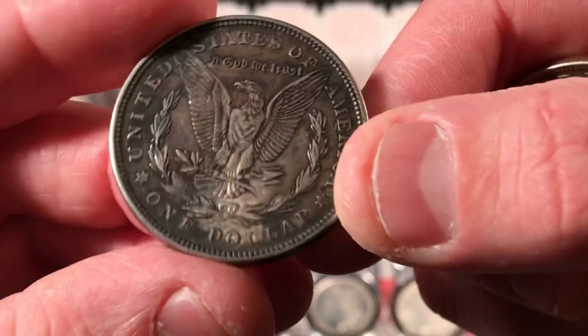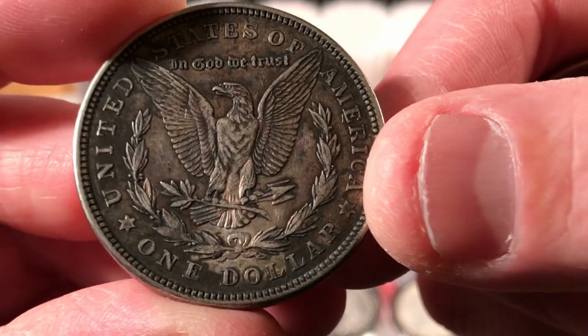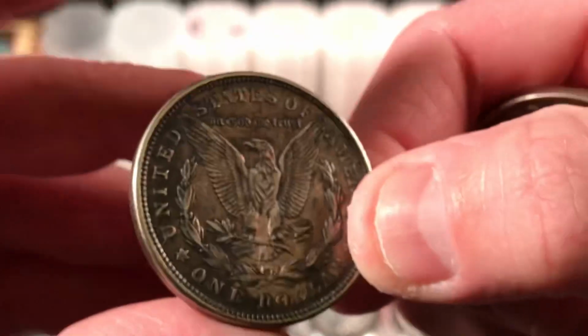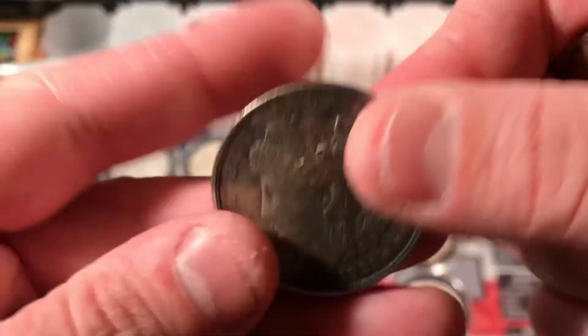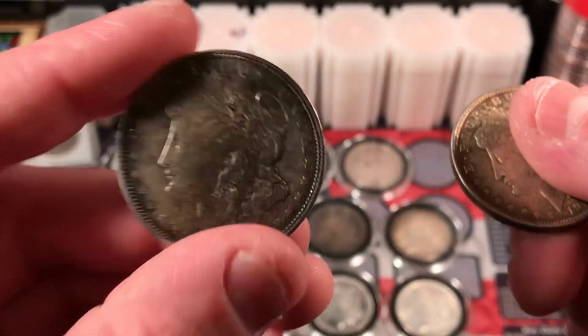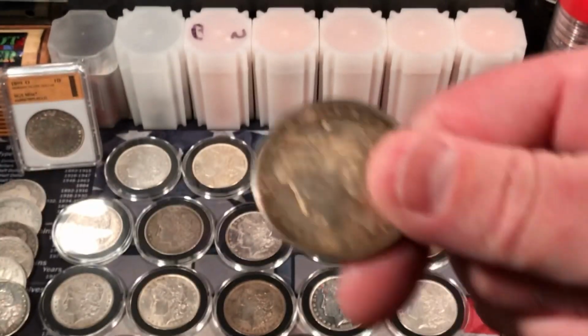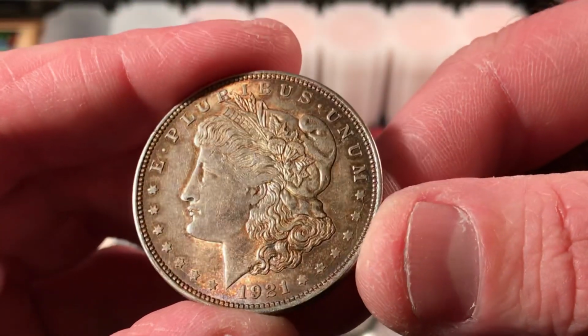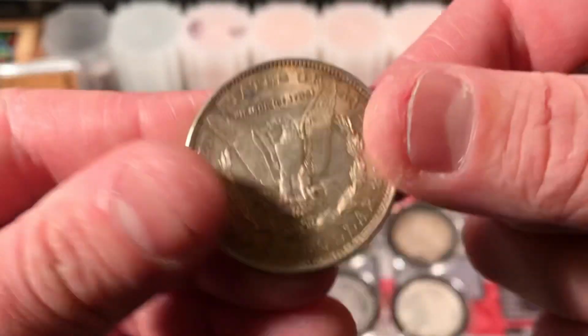She's a dirty girl. Not too bad. Definitely, I think they look awesome with the toning. I feel like a cowboy bought a shot of whiskey with one of these, you know? This one's got some really cool toning. Really awesome looking.